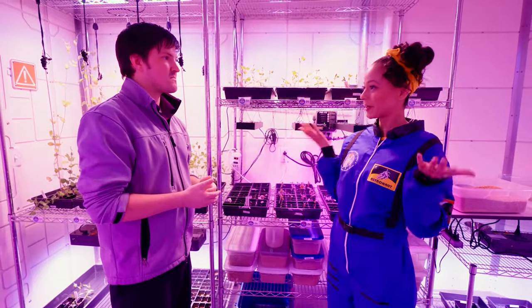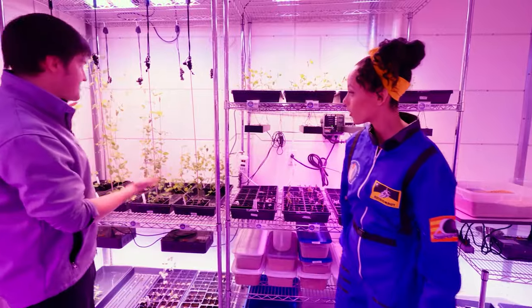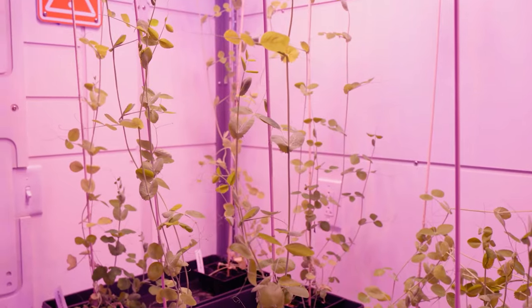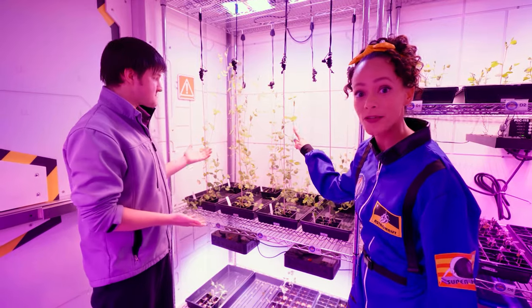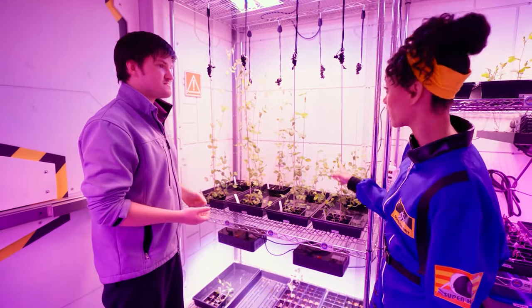Oh, just always experimenting. Yeah, and you can even see some of the ones that we've kept growing even longer. They're super, super high because they have that nice light. See, they're growing towards the light? Wow, they really like this light.